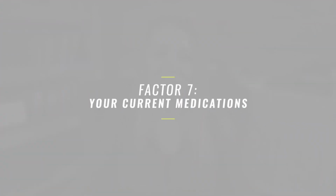Factor number 7 to think about are the other medications you're currently taking. Some antidepressants are notorious for having drug-drug interactions, and this has the potential to lead to serious adverse reactions. So make sure your doctor knows about the other medications that you're currently being prescribed, in addition to ones that you may have obtained over the counter.